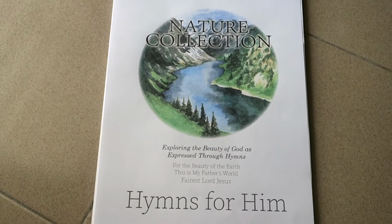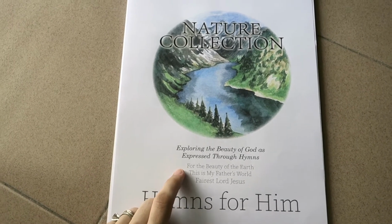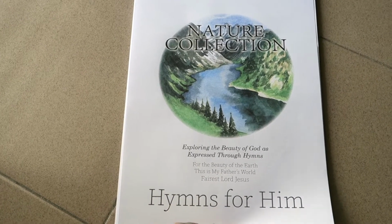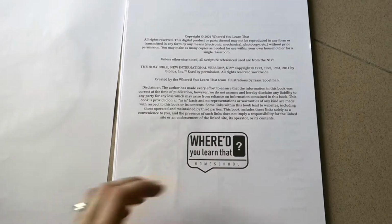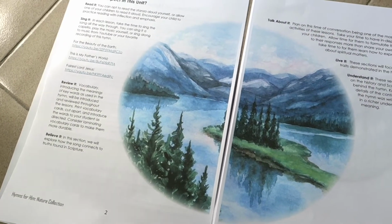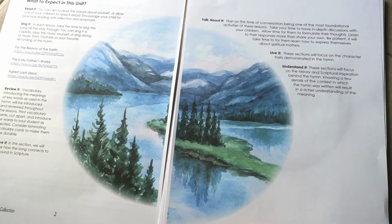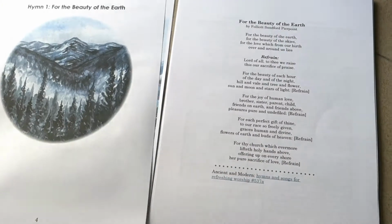Okay, let's take a look inside the nature collection. This is the free one. It has 3 hymns in it for the beauty of the earth. This is My Father's World and Fairest Lord Jesus. They all have a focus on the beauty of creation. We have an opening note with details and the heart behind it, and what to expect. We have links to good quality recordings of the songs that you can sing along with if you'd like.